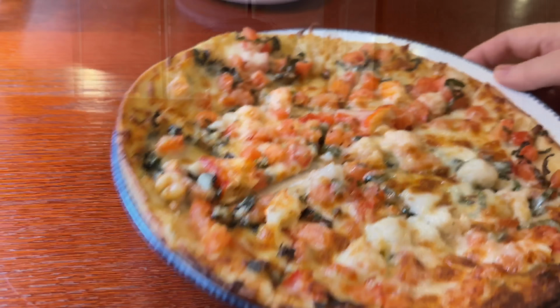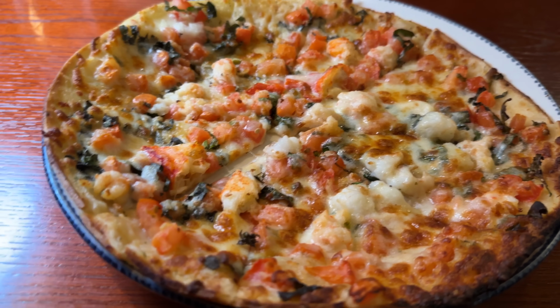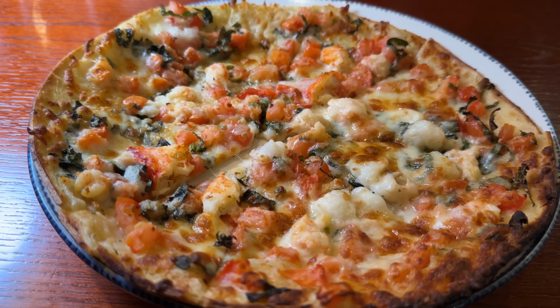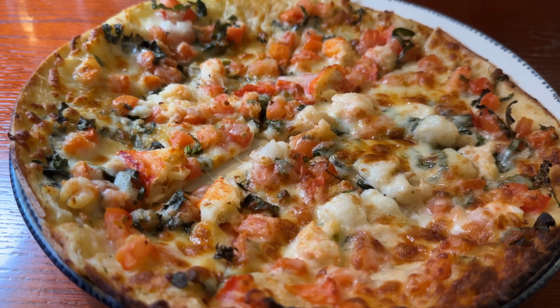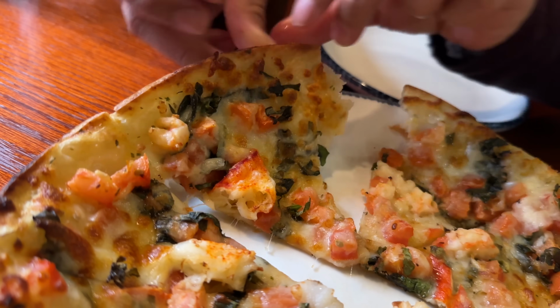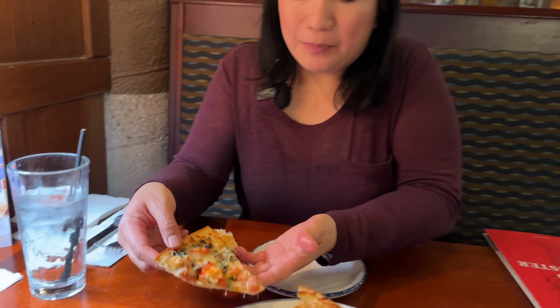I like it. All right, we got our lobster and langostino pizza. This is $17.29, and it has Maine, Norway, and langostino lobster with mozzarella, parmesan, fresh tomatoes, and sweet basil. Wow, this looks great. Ooh, this is a very thin crust, almost like a flatbread. Almost like a cracker crust.